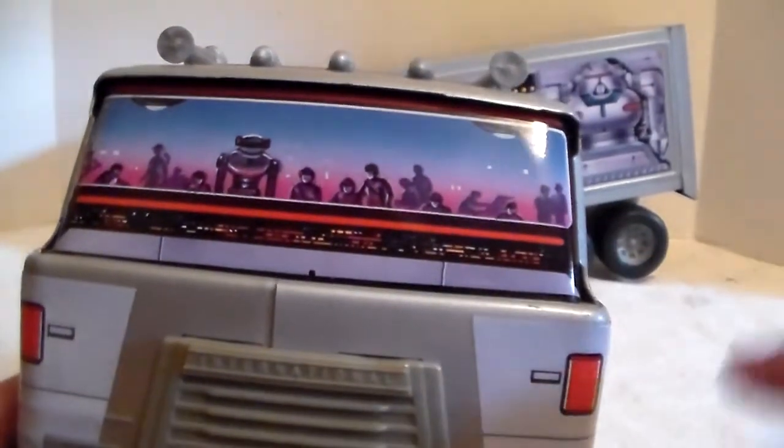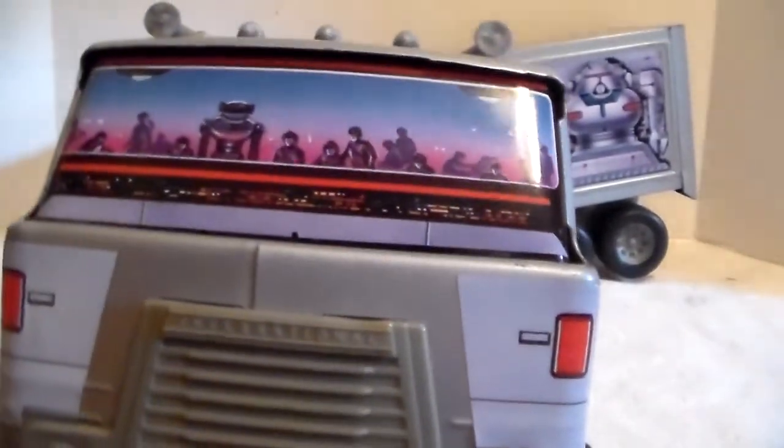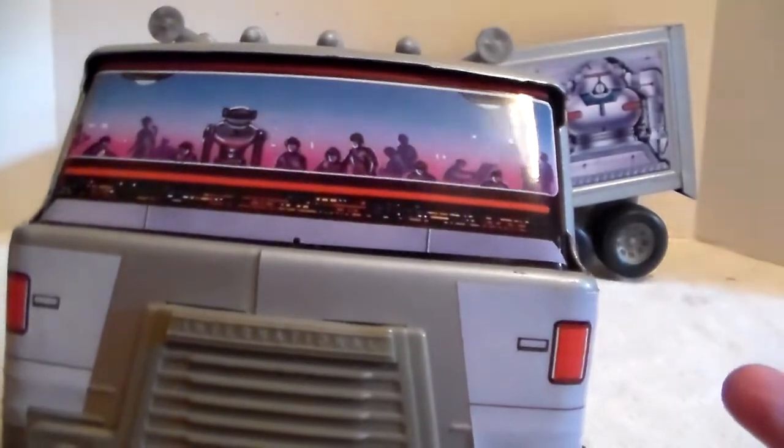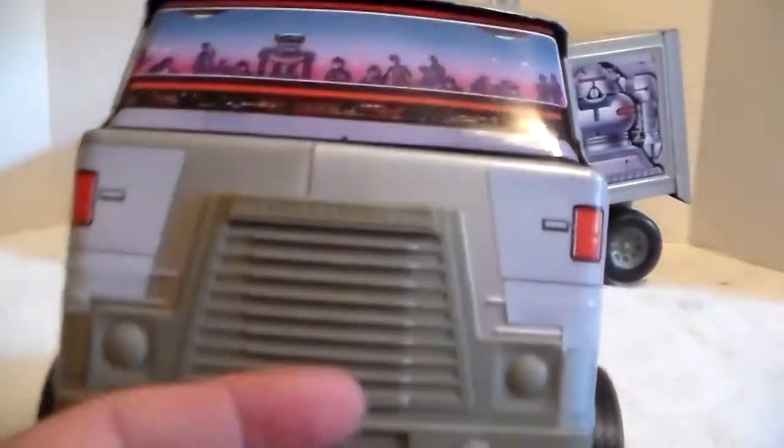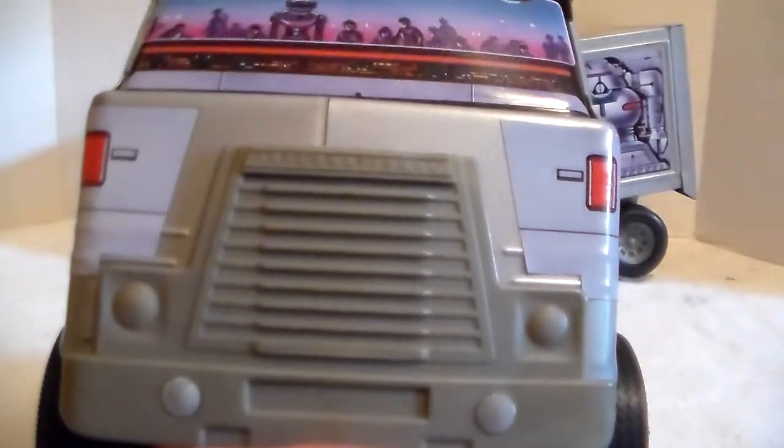And I don't know if kids realize now, but when I was a kid, and if you're my age, you remember this, you saw a science fiction movie, and all the computers had this array of lights. I thought that's pretty cool. The grill's not chrome, nor is the light bar.